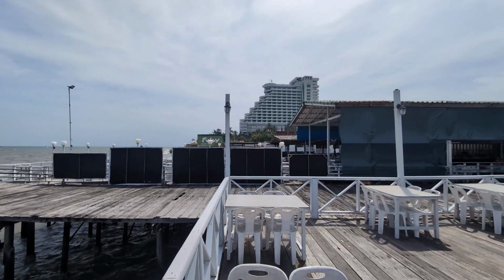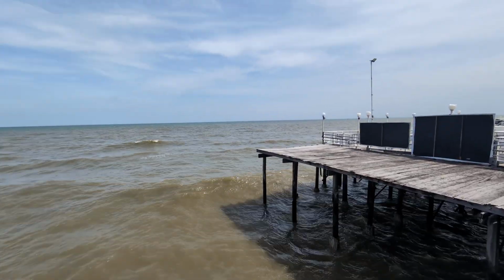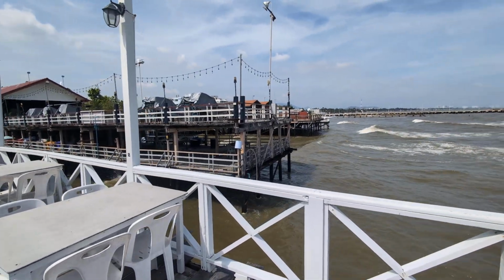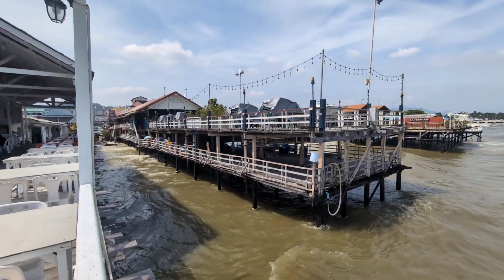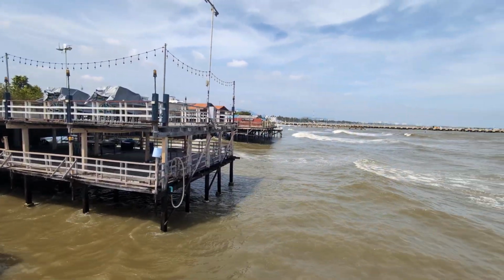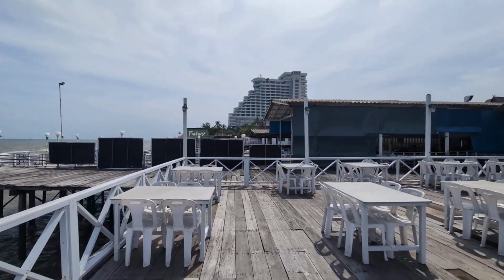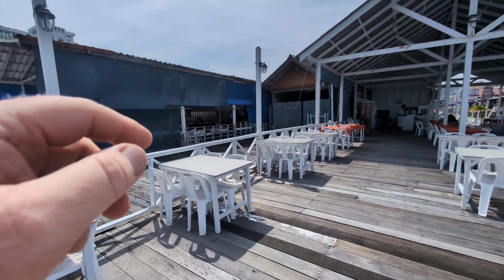Okay, so there you go. That's your landmark building in Hilton. All the jetties that just come out offering food, and they tend to be specialised in seafood dishes. There you go. There's quite a few of them. There's another one just here.